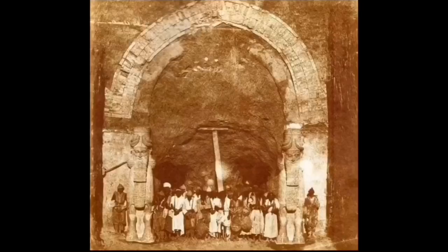Archway, tunnel, Mudflood, giants. Are you getting the picture?